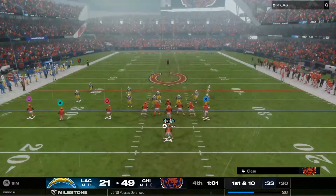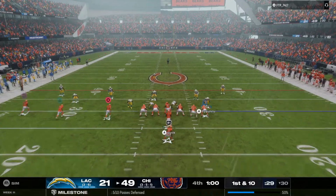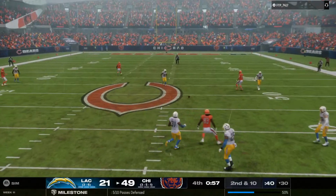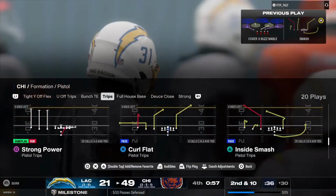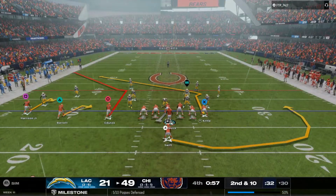Ready up. They'll come up here, 1st and 10. Back to throw here to begin the drive. That's over the middle, but it's incomplete. Marvin Harrison Jr., the intended target. And that will lead to a 2nd down.